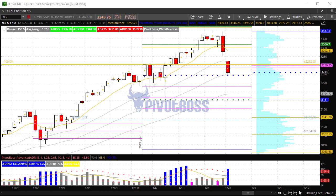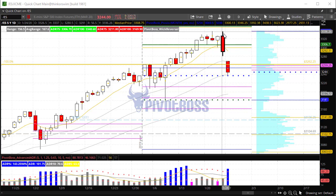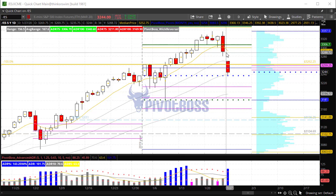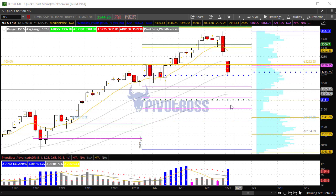Here's a look at the daily chart of the ES. You'll notice here that the ES continues to trend up overall, but has had an outside day develop over the last session, and then now opening with a gap down and pushing downward. So we have a two-day pullback here that has developed.